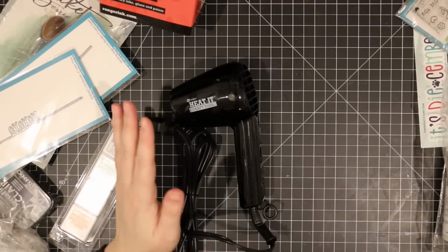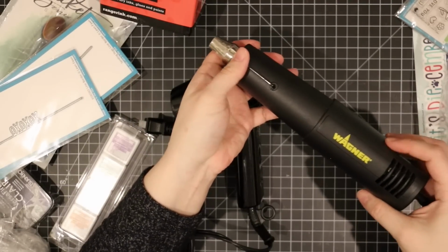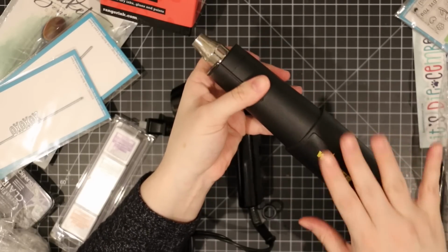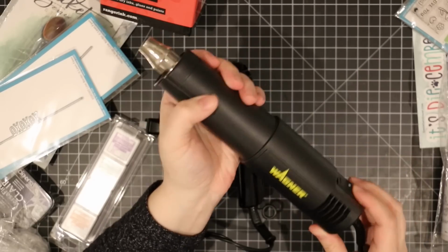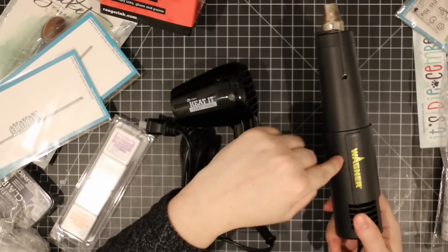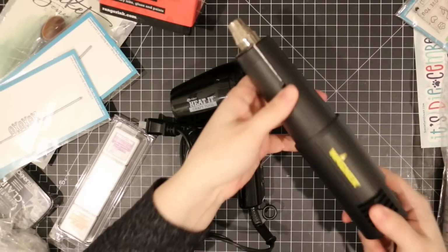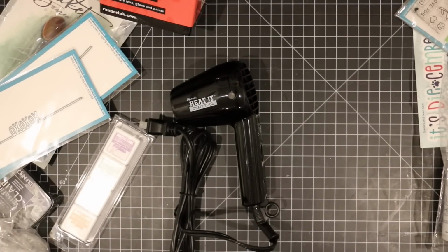For actual full-on heat embossing, 99% of the time, I recommend the Wagner one. It's the same as the Hero Arts. There's a Milwaukee one that's pretty much the same thing. Best heat tool I've ever used. Worth it. It is definitely a splurge compared to other ones. I've used 3 other heat tools besides this in the last 15 plus years that I've been doing this. Hands down, this was the best one. Wish I'd bought it sooner. It is literally the best one I have ever used.